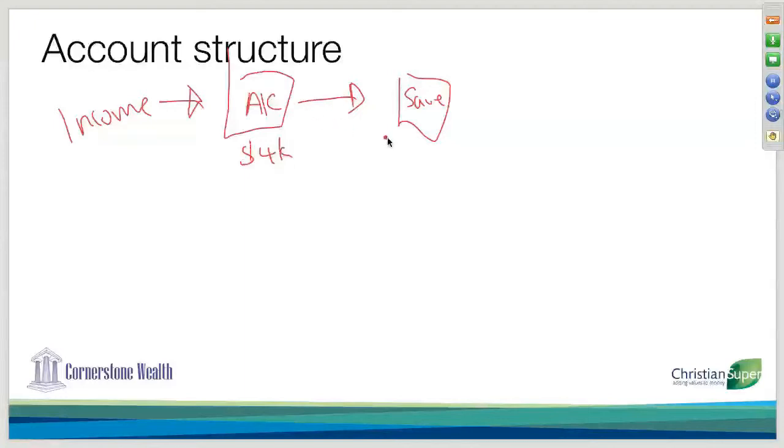So if you have an account, and let's say that this account here is your transaction account. So this is your transaction account, and your income should go into that account. You should automatically, and this is the key, the principle of paying yourself first, have an amount of money, your savings, going into another savings account. So it's a savings account over here. Automatically, if you're getting $4,000 into this account here, and you want to save 10% of that, you have $400 coming out of that automatically. That's going to be the key to the process.